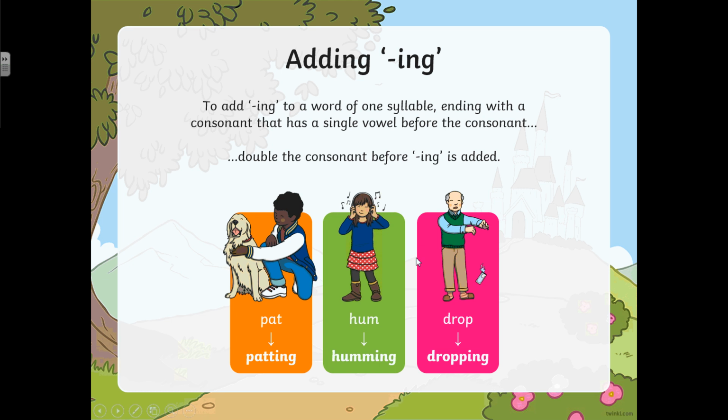Got the word hum. You double the last letter because you've got A, E, I, O, U, and U is our vowel. Double the last letter, and then add ing. Drop, this is our vowel sound, only one vowel sound, so it's a short vowel sound. Double the P and then add ing. Same with run, turning run into running, or swim into swimming.